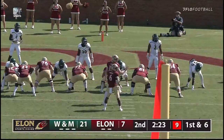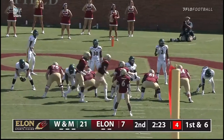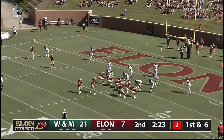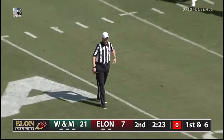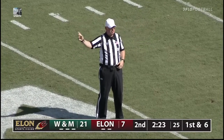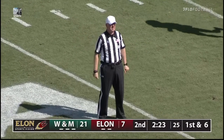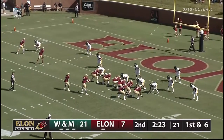Out of the pistol set with Thomas as the back. Jalen has 10 carries, 44 yards. He'll move both tight ends to the near side, and now all of a sudden, timeout, Elon has been asked for. That's their second charged timeout. This will also be a 30-second timeout. Dominating time of possession, too.